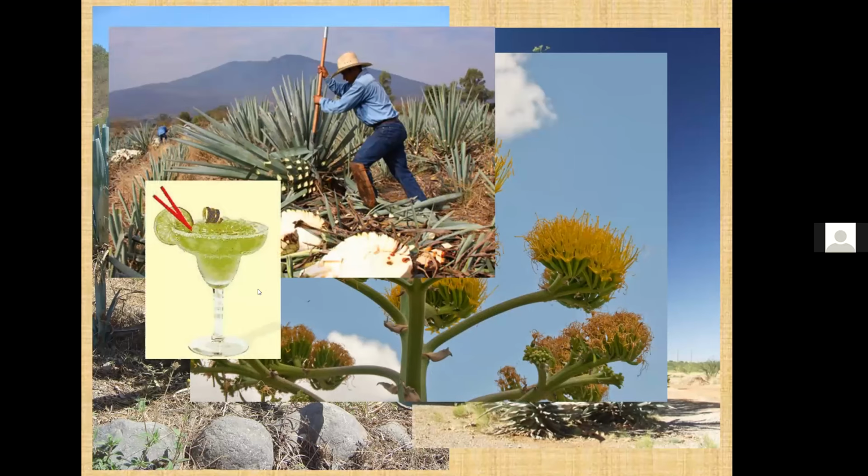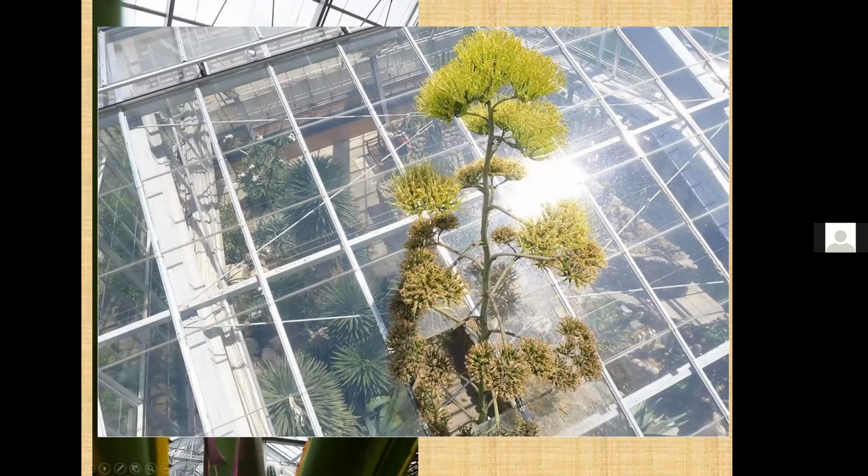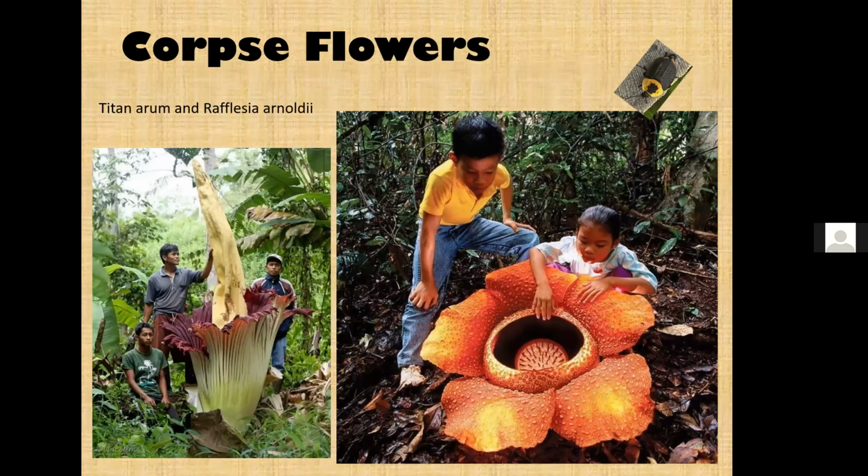This was a greenhouse that was growing one of these that decided it was time. And they had to modify the roof, to say the least. Pretty remarkable. It's in the asparagus family, go figure. Ants are pollinators. Beetles are pollinators. Beetles are also another one.